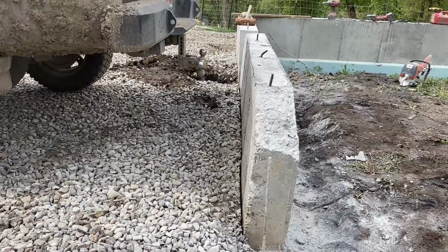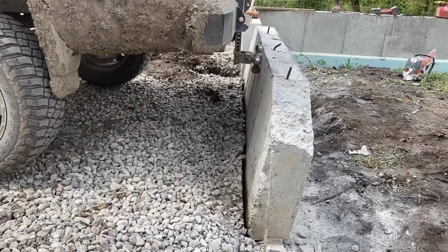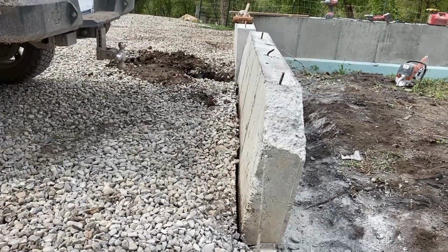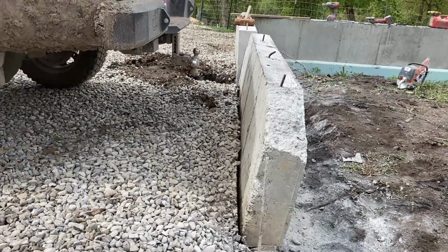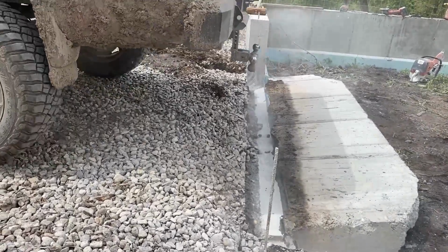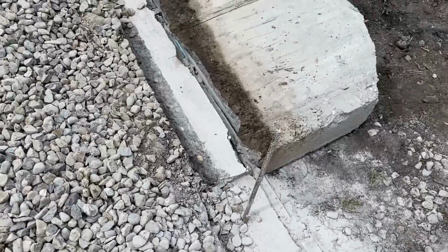Now that we have decided for certainty that this will be my shop, it's going. I first need to cut in the garage door opening. The garage door opening will measure 12 feet and 3 inches.